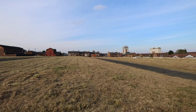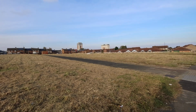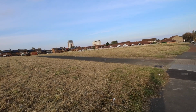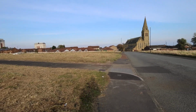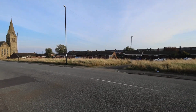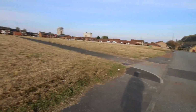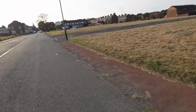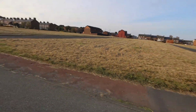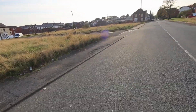As you can see, even over there where there are houses, they're relatively built in the last 40 years or so. So lots of these streets were all taken down. You can see there's more modern houses. Again, it's just a huge piece of land, just with nothing on it. I think they would have built something on it by now.